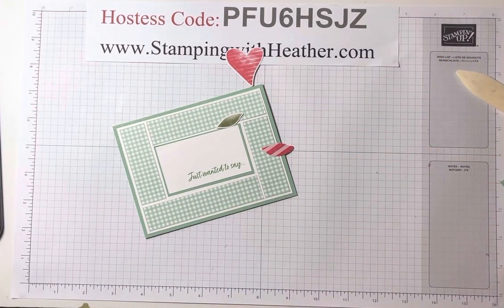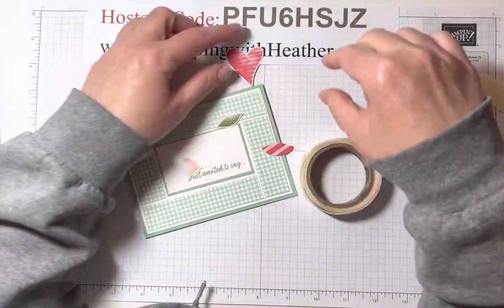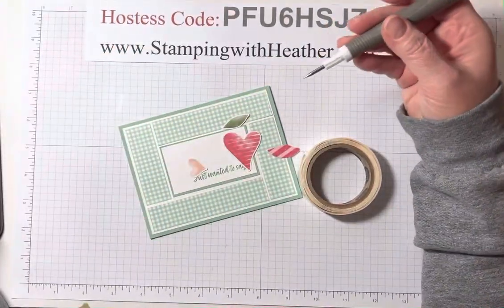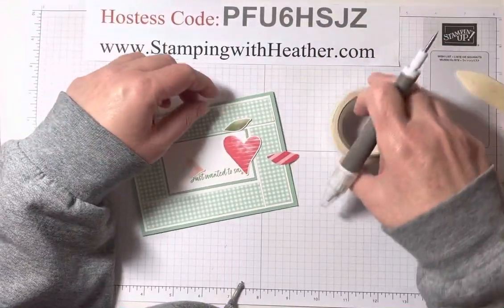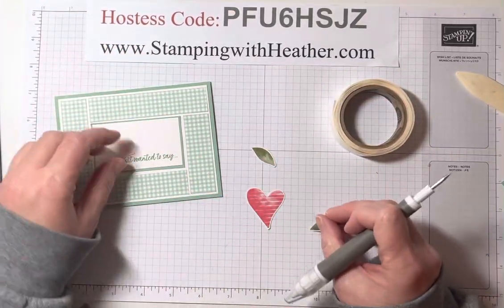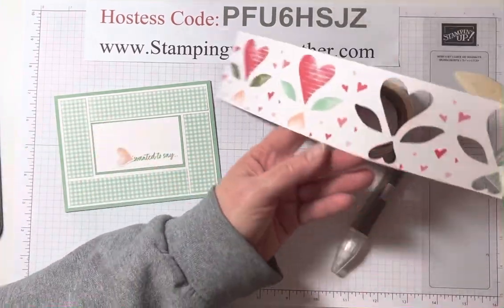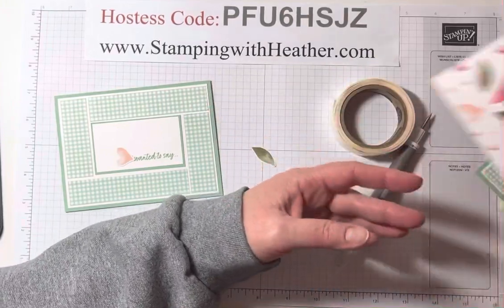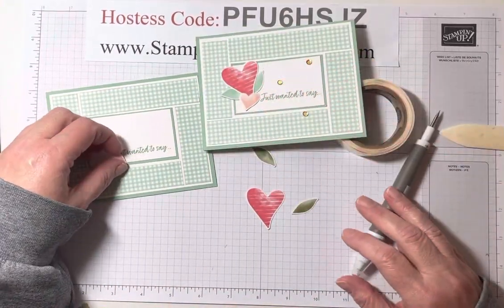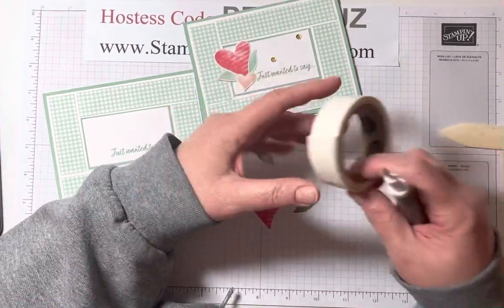And we are going to use mini glue dots. Here's my pick a tool. I just love this. All right, so first thing we're gonna do is we're gonna put the leaves on. And I want you to notice something. Some of these are the mint macaron and some are a little bit darker. And honestly, I don't think for this it really matters which one we're gonna use. I used lighter because it was just on the right side, but okay.